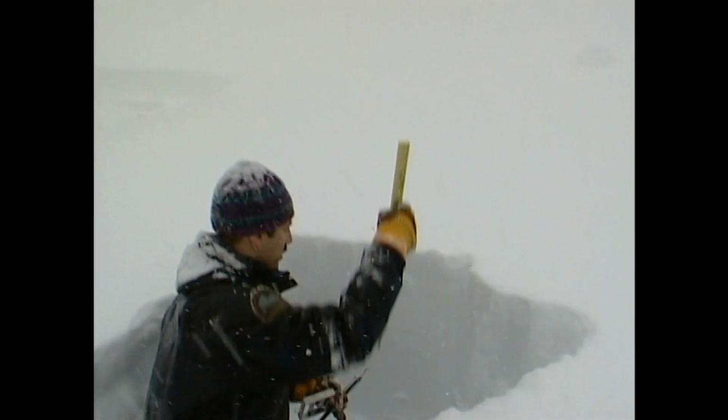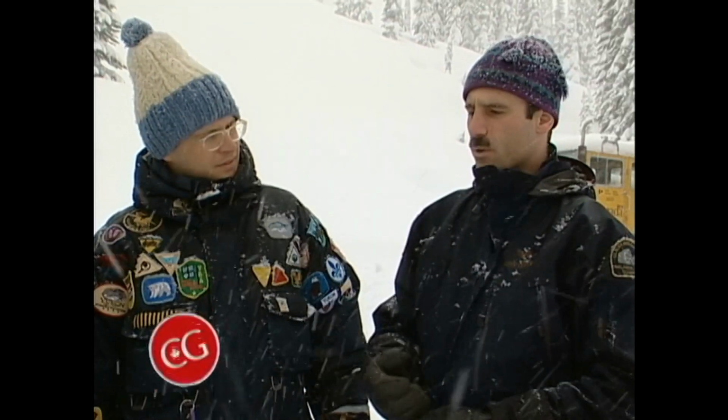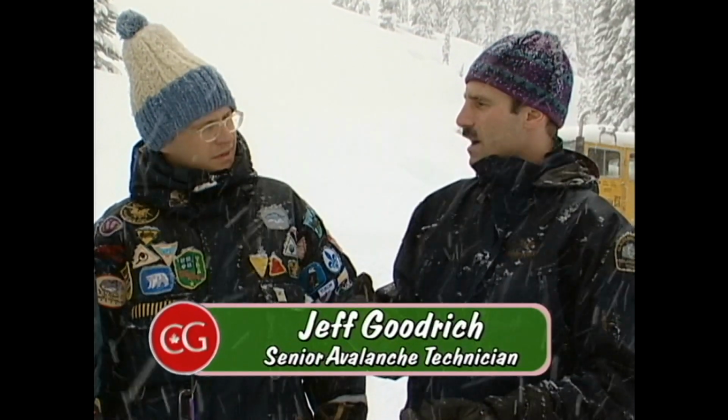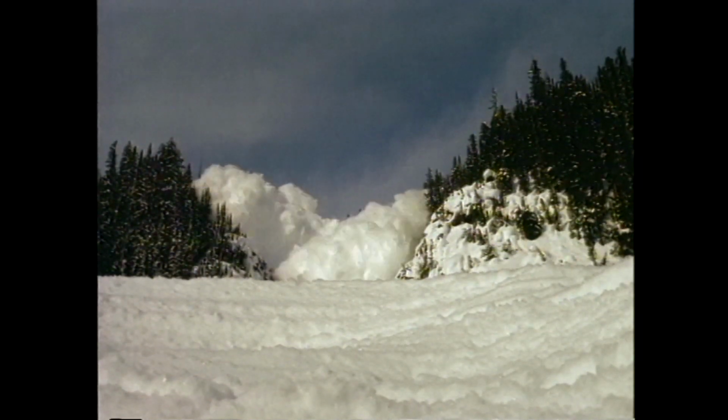What's your job here? My job is to monitor the snowpack. What I'm looking for is weak layers in the snowpack or weak bonds between two layers. And when I see that, then I know that that's a place where an avalanche could start.